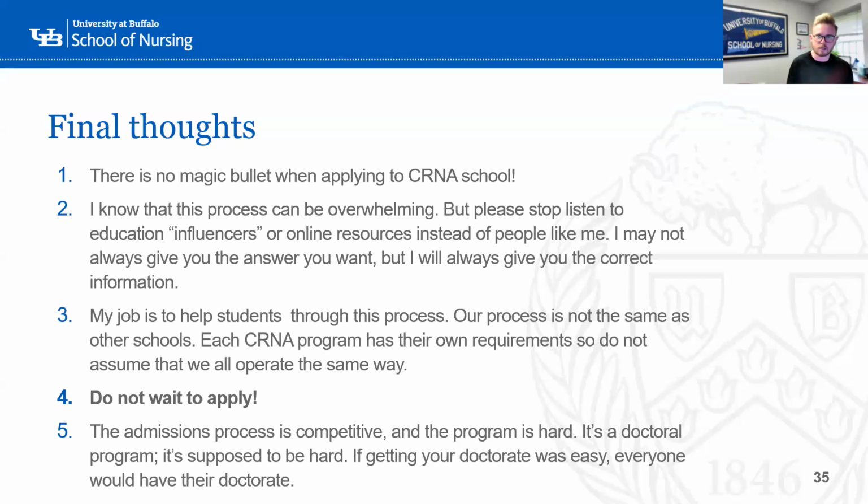The admissions process is competitive. The program is hard. It is a doctoral program where the end goal is you are administering drugs to knock people out. It's supposed to be hard. I mean, that's essentially what we're talking about here. You're keeping people alive. It is supposed to be hard. If getting your doctorate was easy, everyone would have your doctorate. So don't let it surprise you when the admissions process is hard.